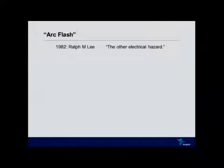So just before we get into some of those videos, I want to take a couple of minutes to explain a little bit about arc flash. Now, the term arc flash is a slightly inaccurate name. It comes from the early 1980s when a chap called Ralph M. Lee published an article in the US on the issue of people being burnt, entitled The Other Electrical Hazard.